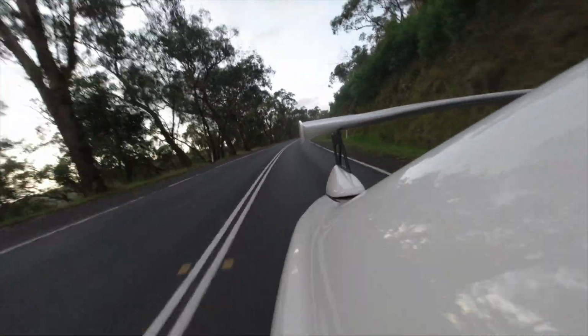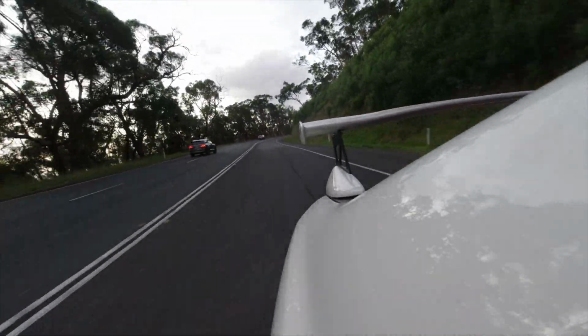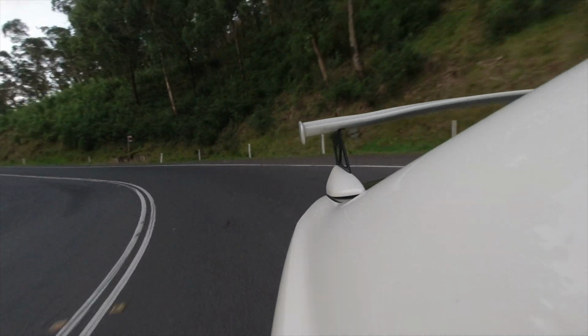It's not aggressive or intrusive at all in terms of the stopping power. It's a very nice progressive pedal feel, and you know exactly how hard you're stopping on the brakes. It makes for a very immersive driving experience.